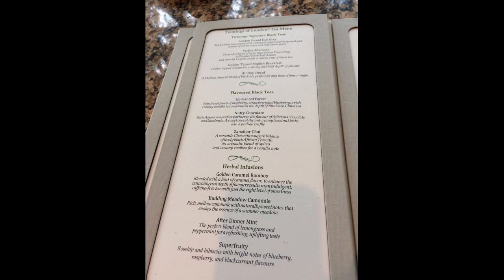We also have our After Dinner Mint. This is a blend of lemongrass and peppermint. It's very vibrant and uplifting. And finally, we have our Super Fruity. This has rosehip and hibiscus in it, with bright notes of blueberry, raspberry, and black currant flavors. Do any of those sound good to you? You want to try the Nutty Chocolate? Excellent choice. I'll go ahead and get that for you, and I'll be right back.